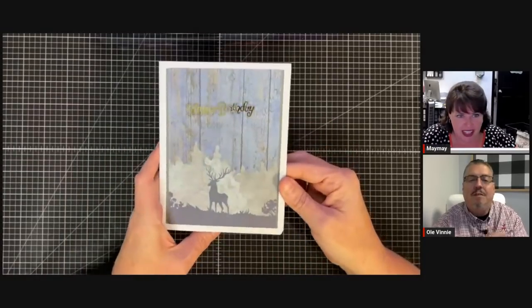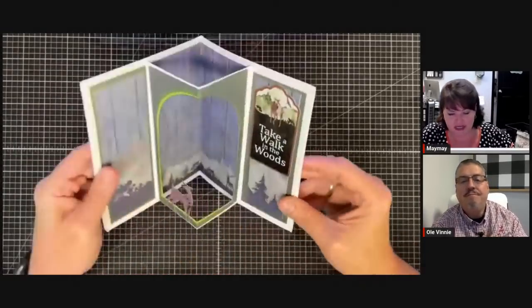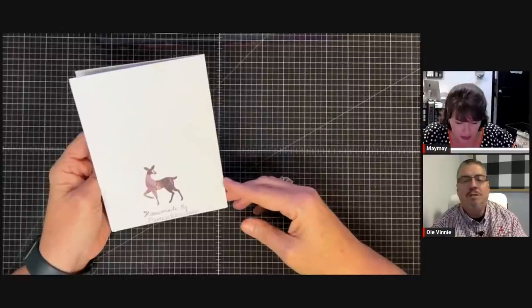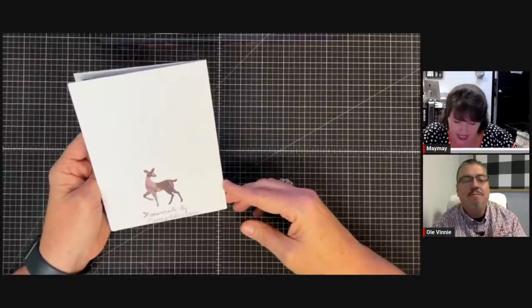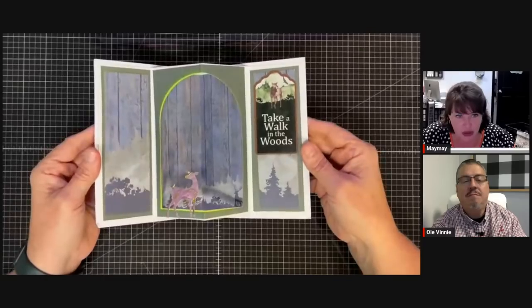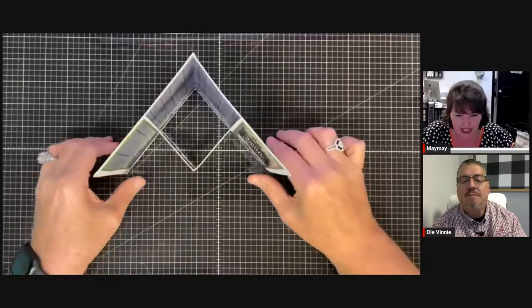All right. Look at this pretty card, Vinny Boo. It says, happy birthday. Oh, wow. Oh, look. If this is not from. Nope. It's from Patty. Walk in the woods. I think that says Soresburn. That is beautiful. You love taking a walk in the woods.